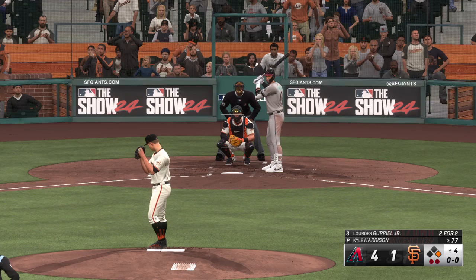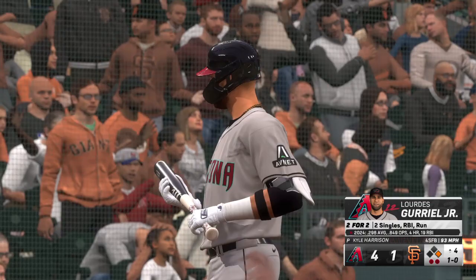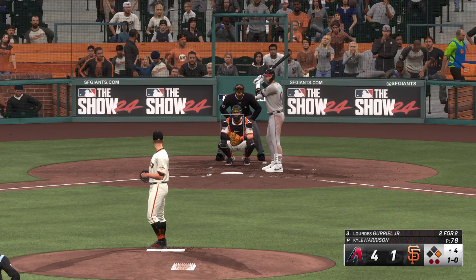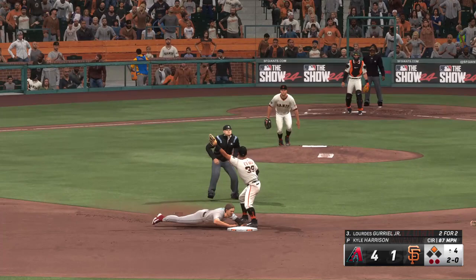Here's Lourdes Gurriel Jr. First pitch misses. He might want to steal second in this spot, but he's dealing with a catcher that has one of the best pop times in the game. He needs to pick his spot very wisely. Runner takes off. Pitch inside. Safe at second, and that was not close.